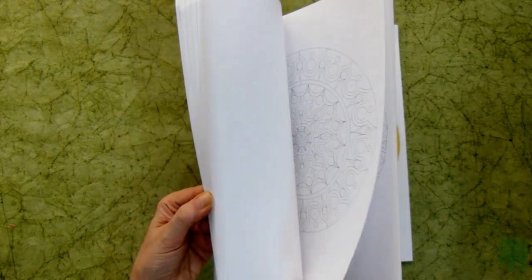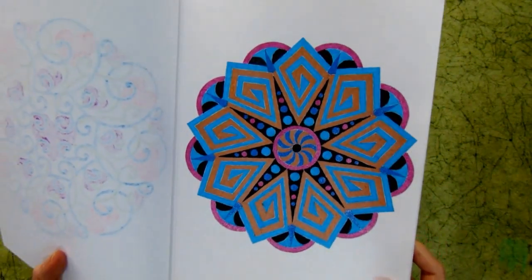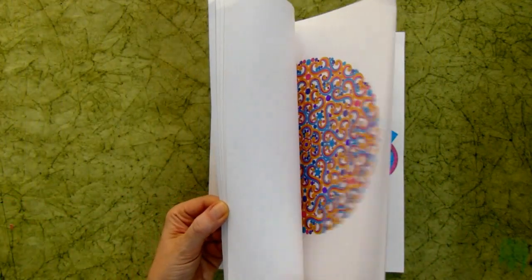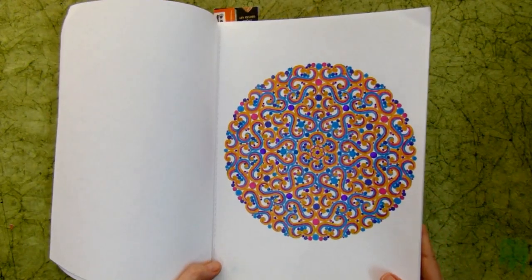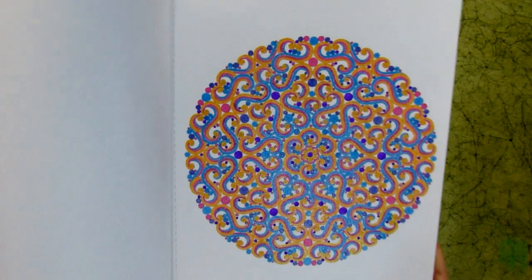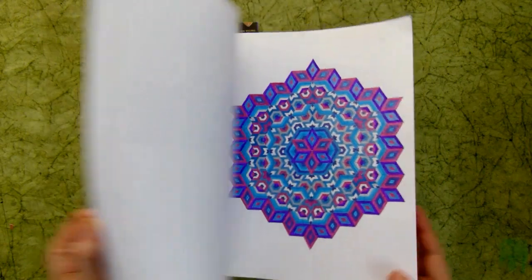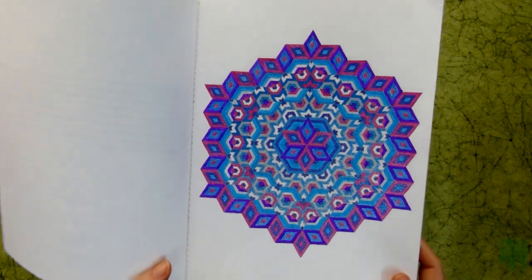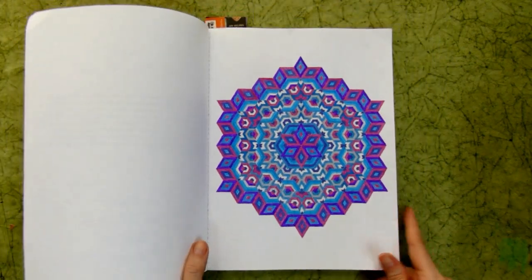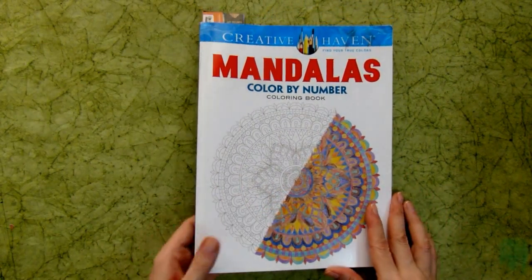And also for this, my personal challenge with gel pens, I colored this one. It's color by number, but I colored them all in my own style. Another one in oriental style, and this one also in oriental style, and one more I colored in another book. So it took me 5 mandalas to finish that many old gel pens.